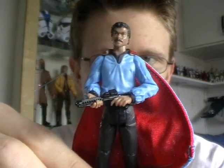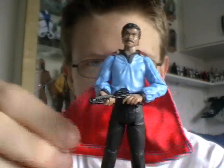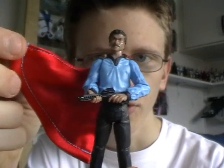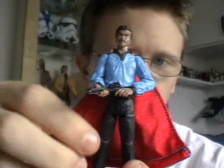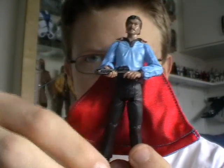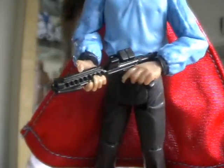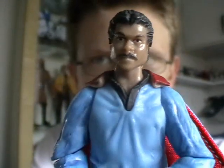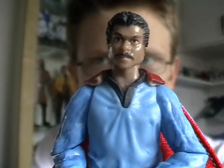One thing I really do like about this figure though is the wire in the bottom of the cape. There is a piece of bendable wire so that you can pose the cape however you want, and I think this should be something that they incorporate into all the figures that wear capes. And it does indeed come with a E11 Stormtrooper rifle, and the likeness is pretty good. You know, the head sculpt's not bad. I've seen better, but it's still pretty good.